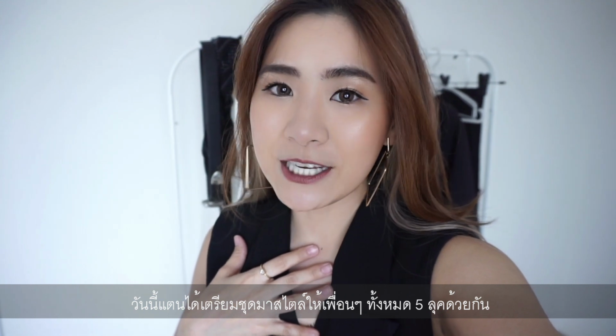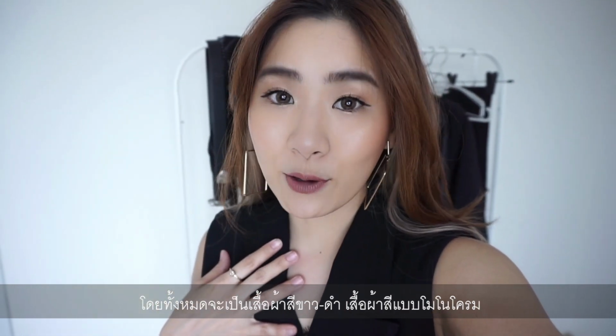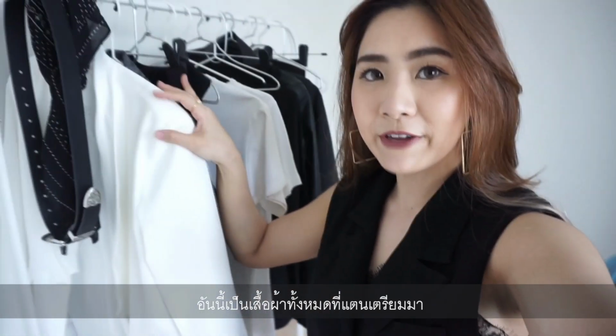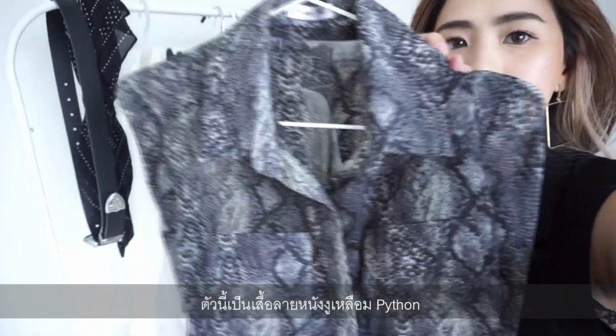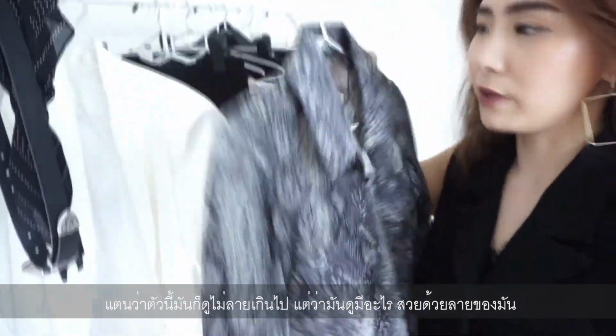My name is Tan, and today I have put together 5 outfits. It's all about black and white monochrome, just simple. This is all the outfits that I put together. This is the python print. It still looks simple to me, but it's more fun with the print.